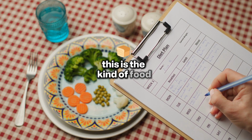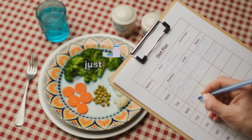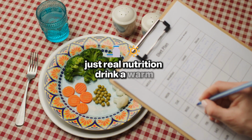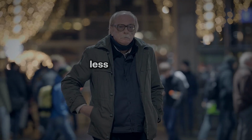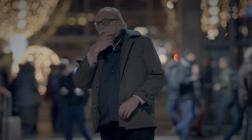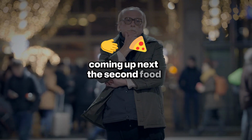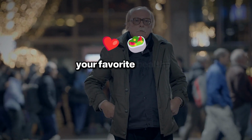This is the kind of food your great-grandparents thrived on. Not a trendy superfood, just real nutrition. Drink a warm mug of it daily, and you may notice less stiffness in your knees, less swelling in your ankles, and more bounce in your step, literally. Coming up next, the second food you absolutely need, and why your joints might actually hate your favorite healthy salad topping.